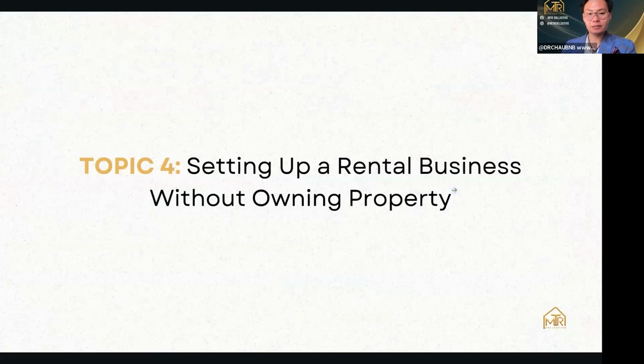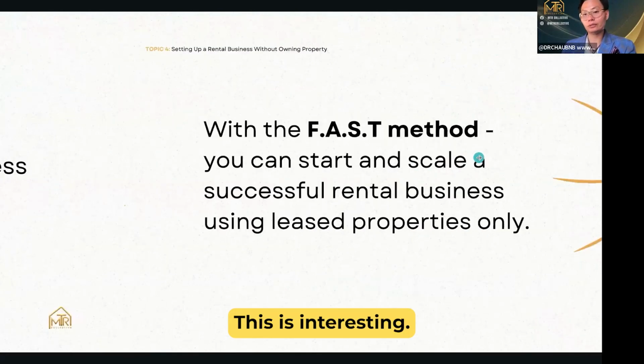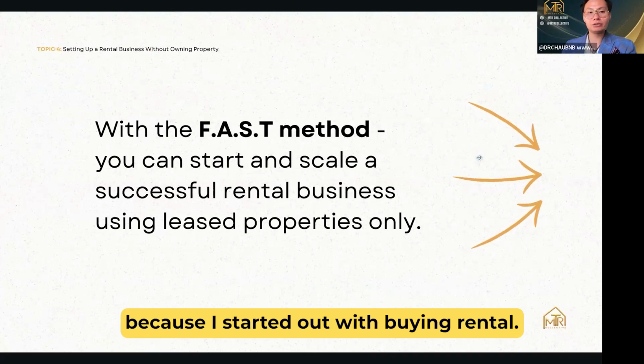Setting up a rental business without owning property. Now this is interesting. This one idea changed my life because I started out with buying a rental.